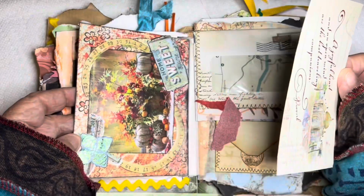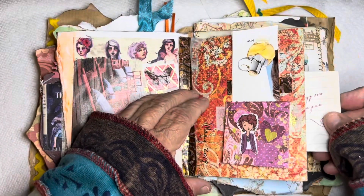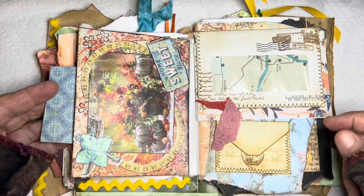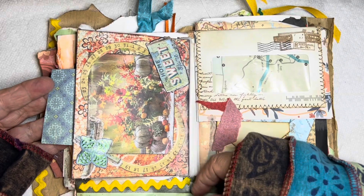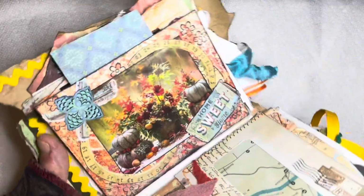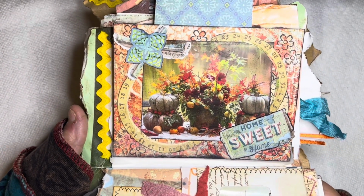That didn't fit there. Where did this go? Oh, it was a pocket. Ooh, yum. Okay, Home Sweet Home. And that was a sideways picture.